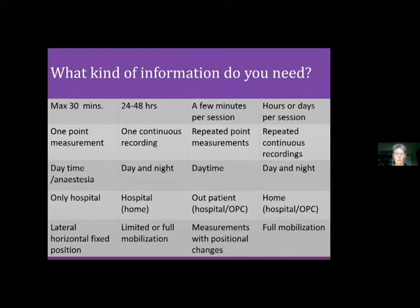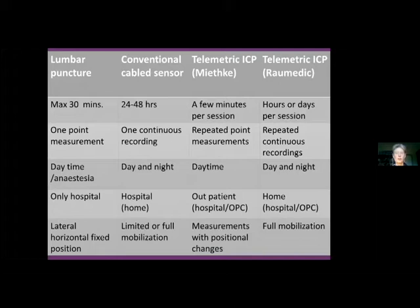Is it important to have measurements or monitoring during full normal activity and full mobilization, or is it acceptable to have just limited mobilization or even measurement during a fixed body position? And depending on your answer to these different questions, you can choose either a lumbar puncture measurement, a measurement via a conventional cable sensor, one of the available telemetric monitoring systems manufactured by Mietke, or the other commercially available system manufactured by Raumedic.